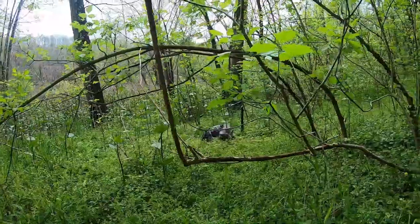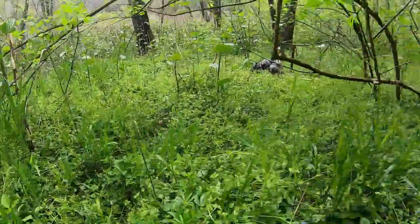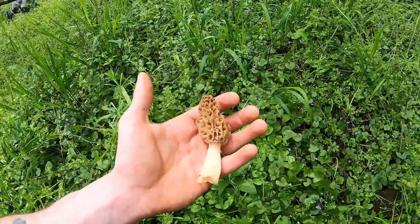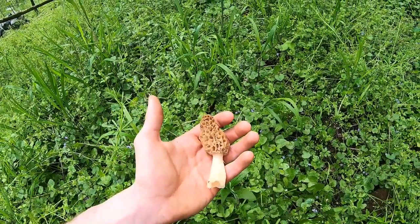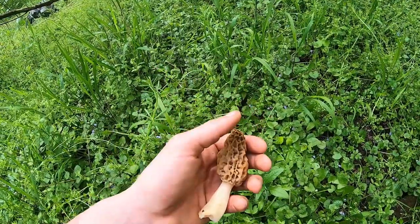How tall this knotweed's getting, it's going to be impossible here in about a week. But these mushrooms here are at their peak right now, and they're probably going to be gone in a week or two. So we got to get them while they're out here. Guys, I am a very happy camper right now.